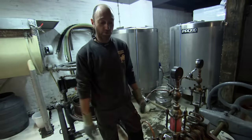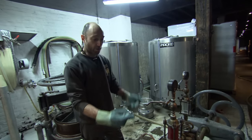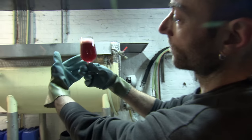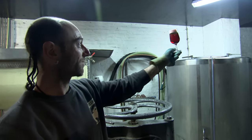I will use my old filter to remove big things. So basically, pieces of fruit, skins, seeds. And you see the difference between the two. This is unfiltered, you cannot see through. This one is filtered, see? Can see through. Parfait.